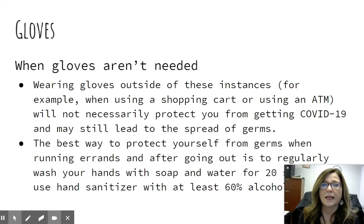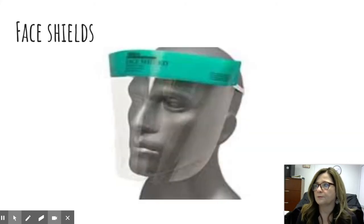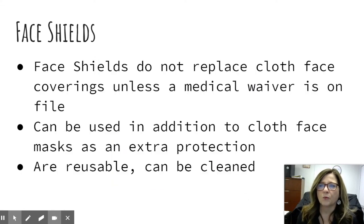So the best way to help protect yourself from germs when you're running errands, out and about, or at work is to regularly wash your hands with soap and water for at least 20 seconds or use hand sanitizer that's at least 60% alcohol. Face shields, as we've discussed, don't replace cloth face coverings unless there's a medical waiver on file. They can be used in addition to cloth face masks as an extra protection, and face shields are reusable, so they can be cleaned.